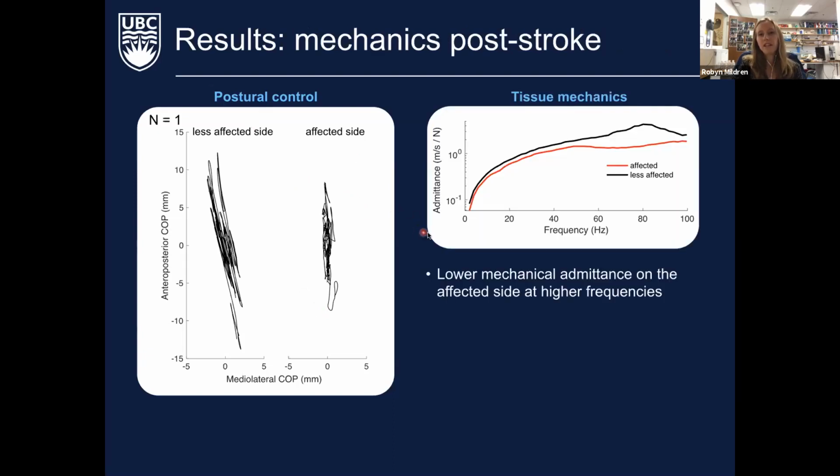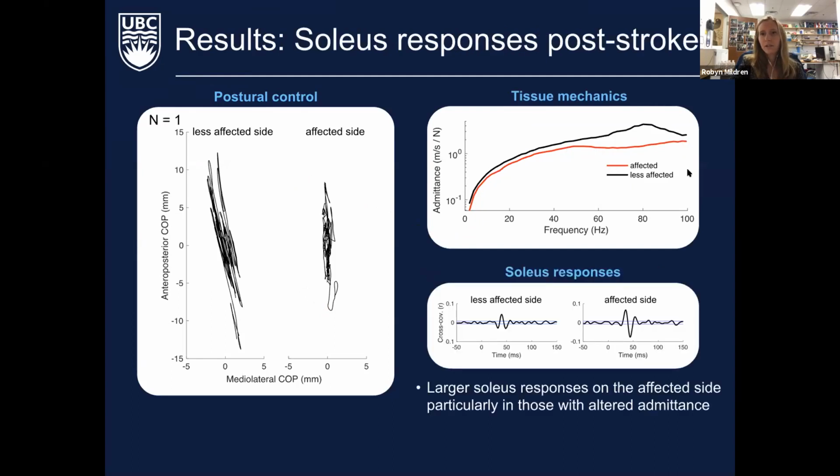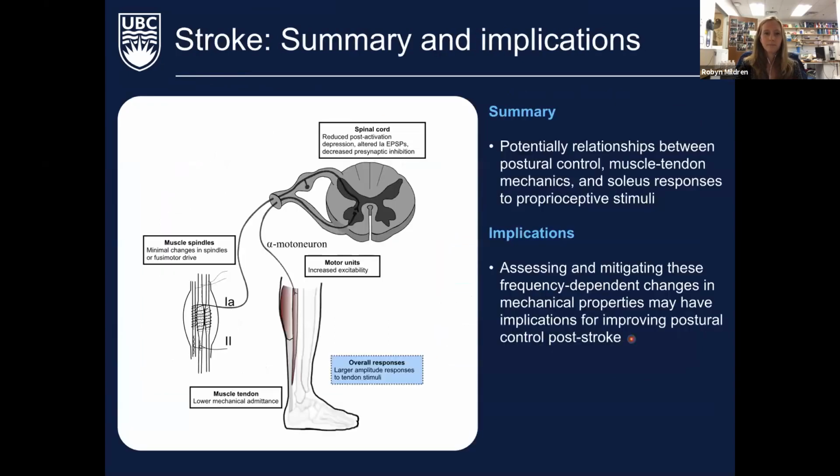And so unlike with aging, we did see differences in mechanical admittance, where the affected side tended to show lower admittance, particularly at these higher frequencies, meaning that the tissue is impeding the motion of the probe more. And these individuals with altered admittance also tended to show larger soleus responses on the affected side. So here there's potentially some relationships between postural control, muscle tendon mechanical properties, and soleus responses to proprioceptive stimuli.